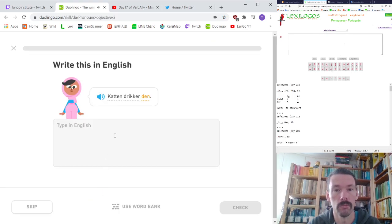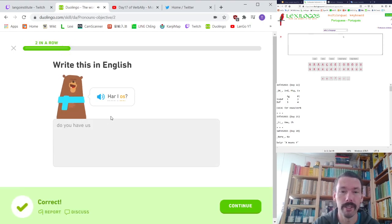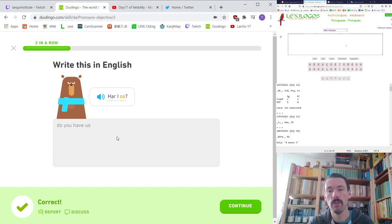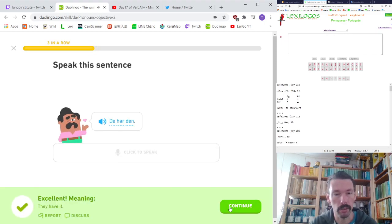Katten drikker den. The cat drinks it, I think. Har I os? Do you have us? So it's kind of cool that I, even here spelled with a capital, looks like I, but it means you. I think it's the formal pronoun. De har den. They have it.